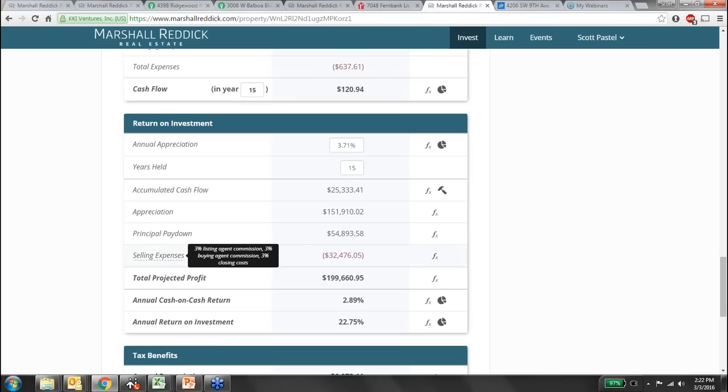We put our cursor over and it says 3% for the listing agent, 3% for the buyer's agent, and 3% for closing costs. So what that means is if you're going to sell a property, you're going to have some expenses, right? You're going to have to pay about 6% in realtor fees, and then about another 3% in fixing the property up, and maybe even paying some of the buyer's closing costs. So if we take 9% of the future value of this property, that's $32,000.